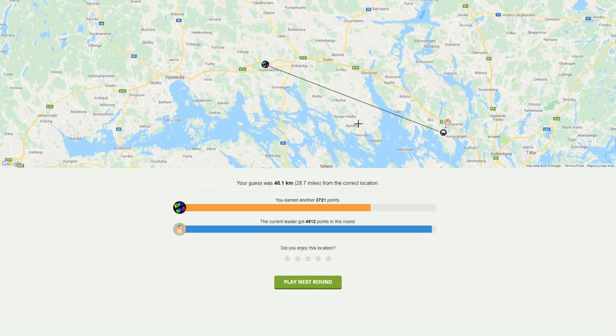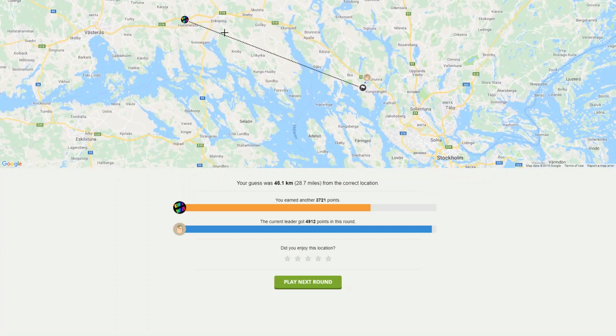We already knew we were near E18. We knew it was between Stockholm and Enköping. I figured it was on the other side of Enköping. That's just my thought process. Using the bike path as an excuse, I guess.